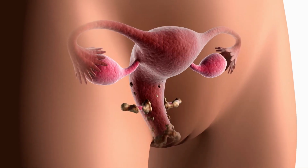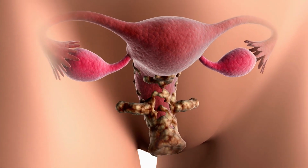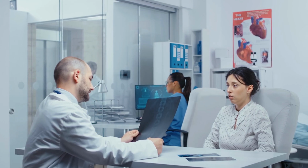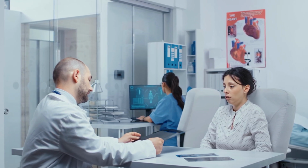The impact of cancer is profound, extending beyond mortality to affect the quality of life for patients and their families. It brings physical suffering, emotional distress, and financial burdens due to high treatment costs. Early detection and effective treatment can greatly improve outcomes.